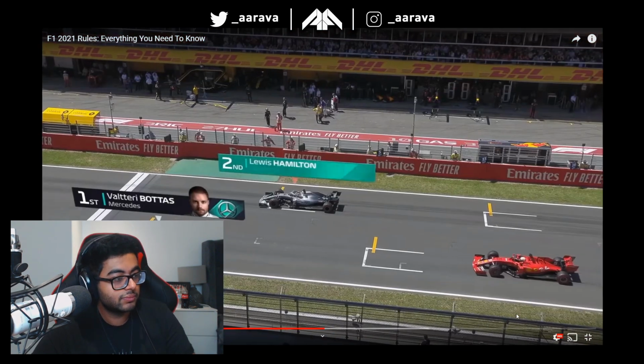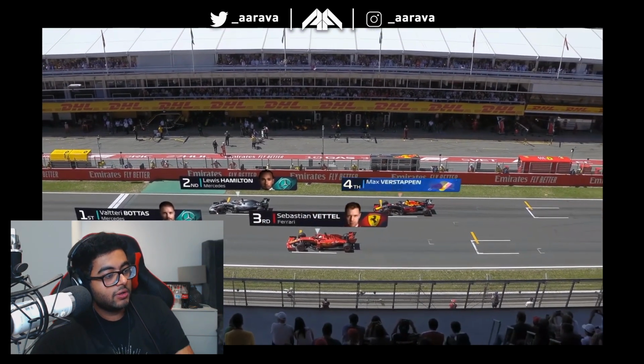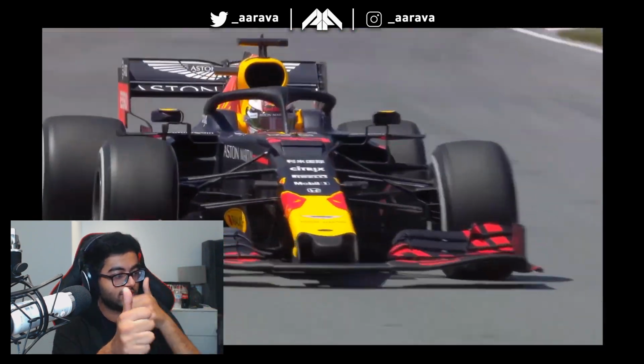These changes aren't about making the cars faster, but reducing the gap between the front and back of the grid. And making it all closer. Closer and more sustainable. Yes, yes, yes.